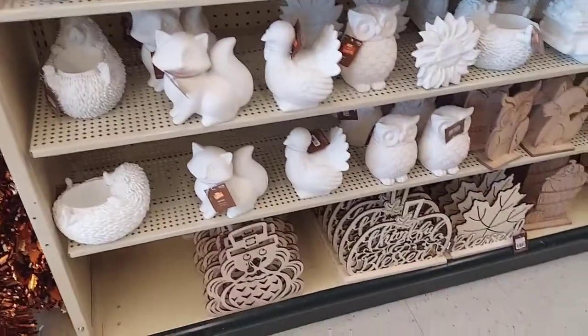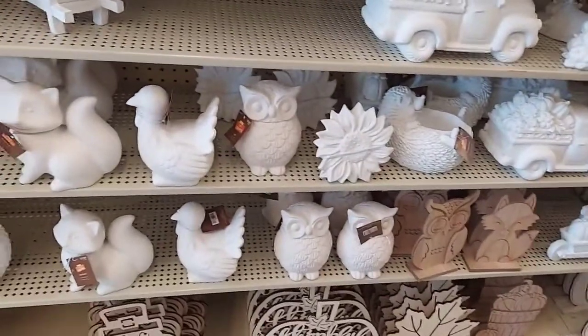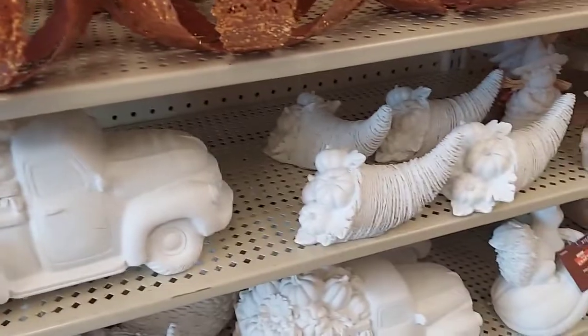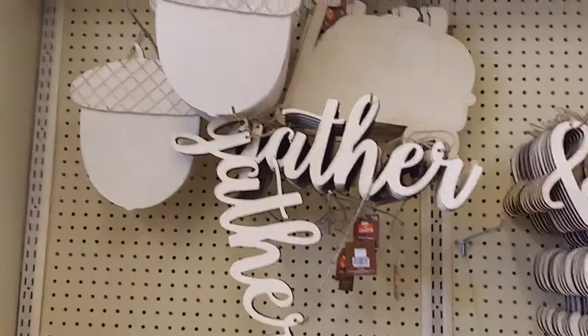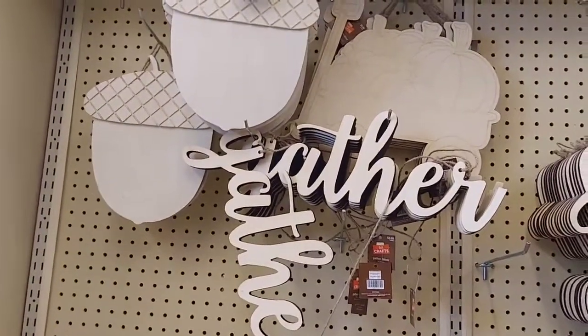Okay, so over here, this is more of like some DIY things. You can paint it yourself. You got your truck, you can paint your truck any color you want. Very nice. They got the wood words. Now my understanding is Dollar Tree has some of this stuff too, so if you don't want to spend Hobby Lobby prices, you may want to go to Dollar Tree.